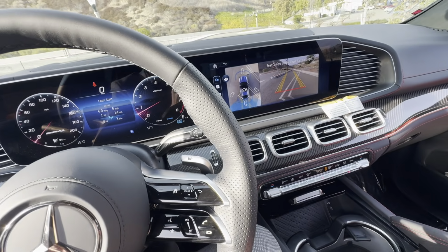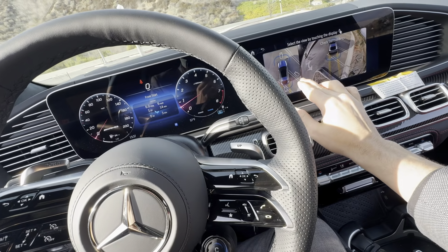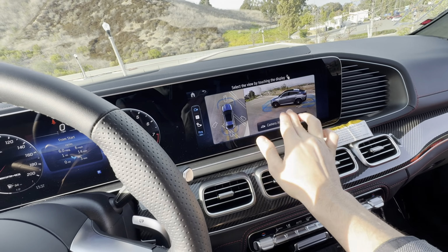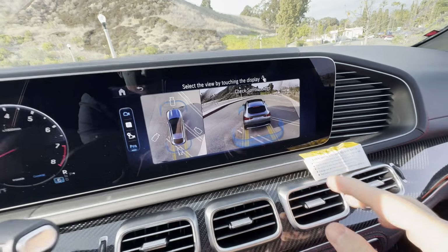360 view camera is standard. You can change the views like this. It's pretty cool. I think we have one of the best cameras as far as how it works and how clear it is right now.